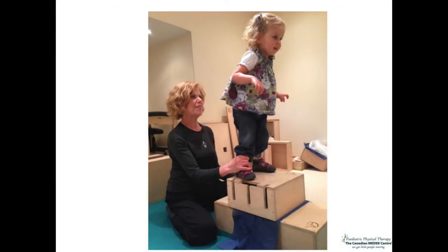Enora is now in Toronto. She got extension of the trunk, the hips, she's controlling her knees. I am holding her only by the ankles. So above my hands, she's controlling her own balance. She can also go up and down those blocks, held only by the ankles.